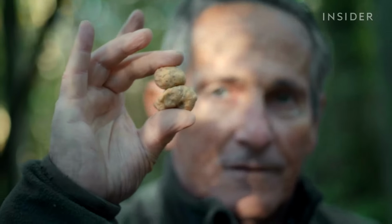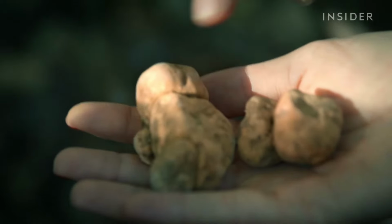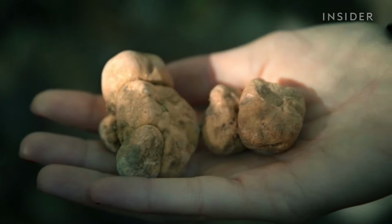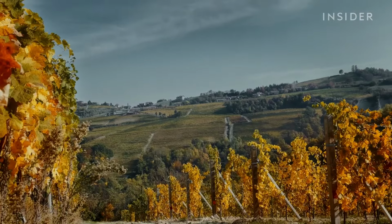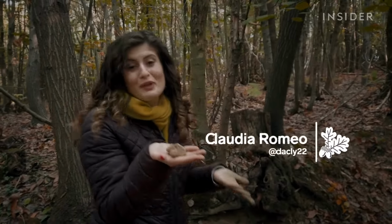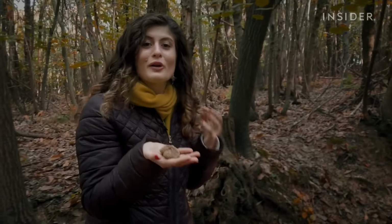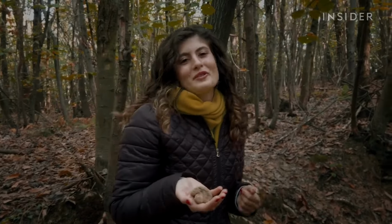We're in the woods of Alba, Piedmont, Italy. You can find white truffles growing in this woods and this woods only. These trees, together with the right soil and weather conditions, can only be found in this region of Italy. Together they create this, a surprisingly big truffle, as you can see, but also one with a divine fragrance. Today we're gonna go hunt for more.